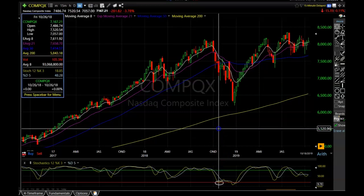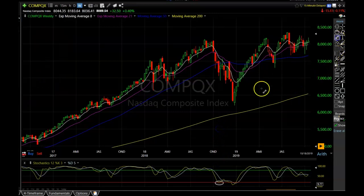I'm thinking that's where we're at right now, and I think we're going to get a little bit of a bounce up, and then it's going to accelerate to the downside, and this is going to kind of be the flush. I just think it's going to happen this way because of everything that's going on with the economy, with interest rates, with the Fed.